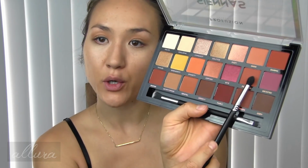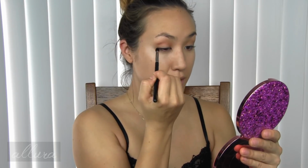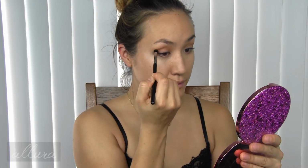Then to deepen the crease, I'm going to use a mixture of Cryptic here and Fearless here, both matte shades. So I'm just going to go kind of back and forth dipping into these. Really going into the socket line and connecting it to the outer V here. I'm going, I think, for an orange toned look, which is why I'm choosing these two shades.